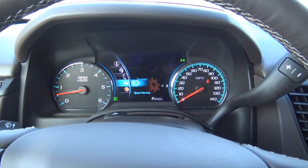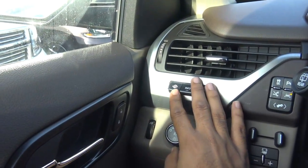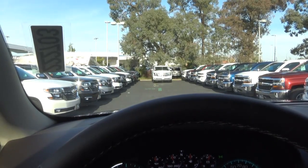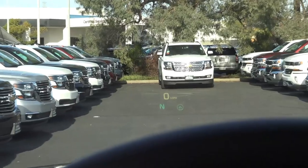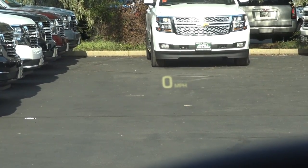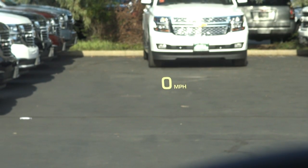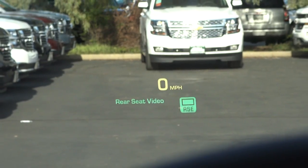It's pretty good, and the rendering and the graphics are really nice too. And we also do have a heads-up display, which shows you your digital speedometer, and it shows you what audio source is playing. I'll zoom in a little bit. It shows you your direction of travel too. And you could change the brightness of the heads-up display. Pretty nice.